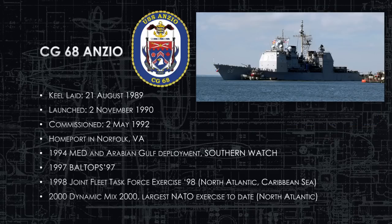CG-68 Anzio, keel laid 21 August 1989, launched in November 1990, commissioned 2 May 1992. Home port in Norfolk, Virginia. 1994, an Arabian Gulf deployment. She did Operation Southern Watch during that time. In 1997, Bolt Ops 97, participated in that, did some crew swapping. 1998, Joint Fleet Task Force Exercise 98. That's the big North Atlantic Caribbean Sea exercise.